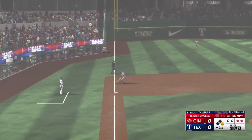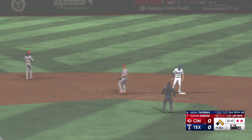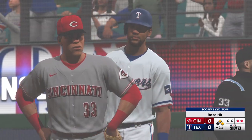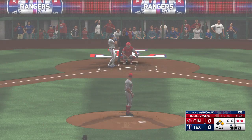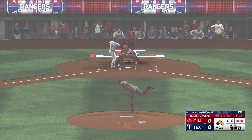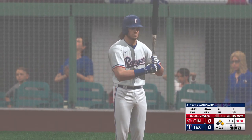This to third, Marte. He is safe. Boom, that's staying within his game right there. I mean, this speedster gets the infield single, and now he's on base to possibly do some damage. I love seeing what guys like this can do to disrupt the game once they get in a position to do so. Travis Jankowski in the box now. Takes strike one.